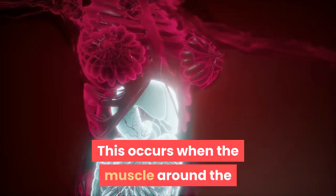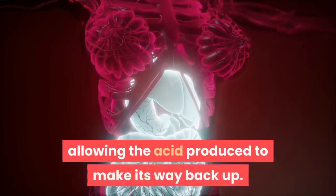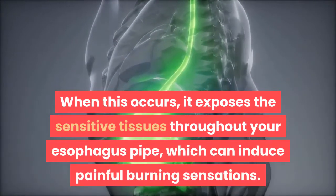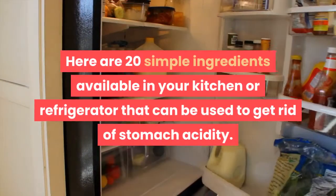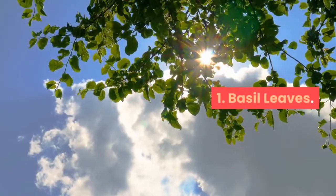This occurs when the muscle around the lower esophagus does not close properly, allowing the acid produced to make its way back up. When this occurs, it exposes the sensitive tissues throughout your esophagus pipe, which can induce painful burning sensations. Here are 20 simple ingredients available in your kitchen or refrigerator that can be used to get rid of stomach acidity. 1. Basil leaves.